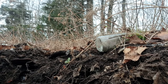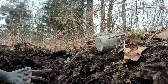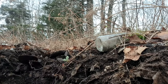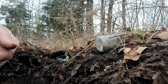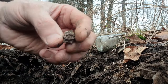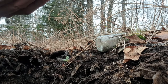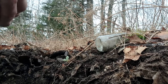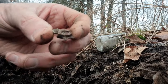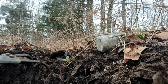I'm just scratching real light here. There's an old button. There's something. See that? A little plastic charm. That's all there too. I think it's the Canadiens hockey team. A little charm. Montreal Canadiens.